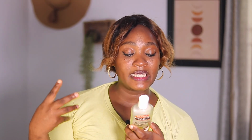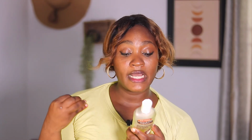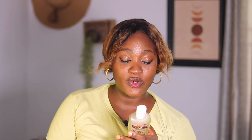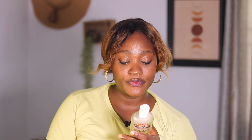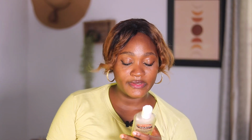At the back here, it says hydrate and soften skin with Palmer's Cocoa Butter Formula body oil, crafted with intensely moisturizing cocoa butter and vitamin E. So the ingredients here are cocoa butter and vitamin E. The other ingredients it contains are soya bean oil, sesame oil, safflower oil, cocoa seed, sunflower oil, corn oil, beta-carotene.